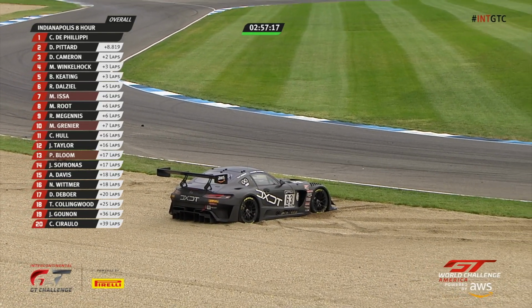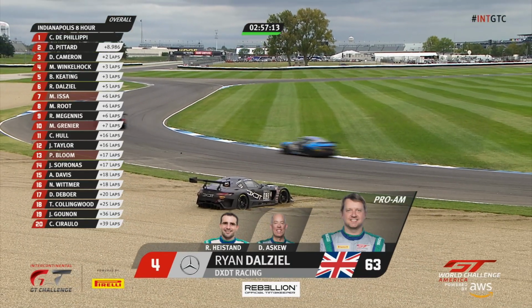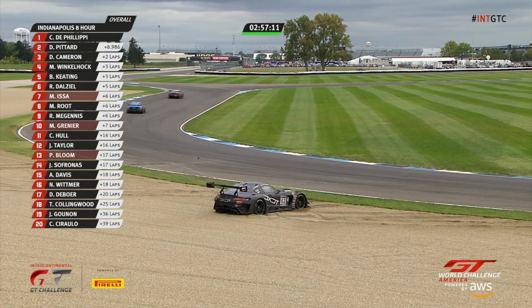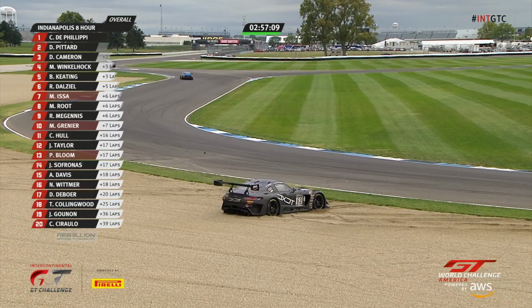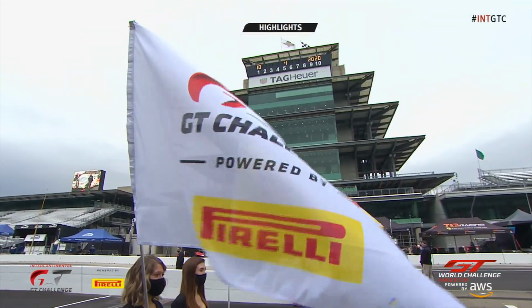drama's here. That is the number 63 car, Ryan Dial at the wheel, beached in the sand trap. This is the beginning part of the lap. We take a look at some of the highlights that have unfolded here.